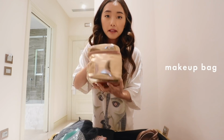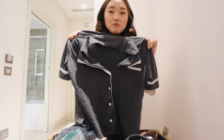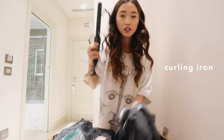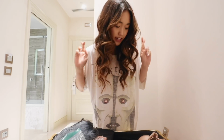We've got all my makeup in this case over here. I got my pair of PJs that I got from Morocco. This is made from the softest material ever. If all my clothes could feel like this, that would be a dream. So I've got my PJ set. I've got a hair curler, which probably won't work here, but honestly, I curled my hair before I left, and I'm really hoping that these curls stay until tomorrow. I did bring dry shampoo, so cross my fingers that that's gonna work.